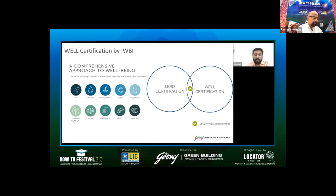And also to clear a myth: whether a project which is going for LEED certification complies with more or less all the requirements of WELL. The answer is in this diagram, which shows that there's only a small overlap.